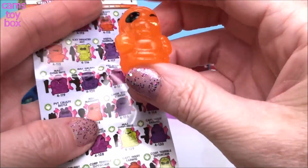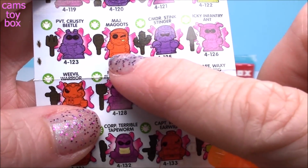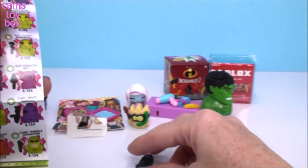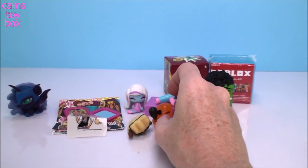Now this crystal looking one comes from the SWAT team, which they all have that crystal finish. And he is Major Maggots right there. This entire category is actually ultra rare, so that is super cool. Let's give him his weapon. He gets this club looking one. And there he goes. He is ready for battle.